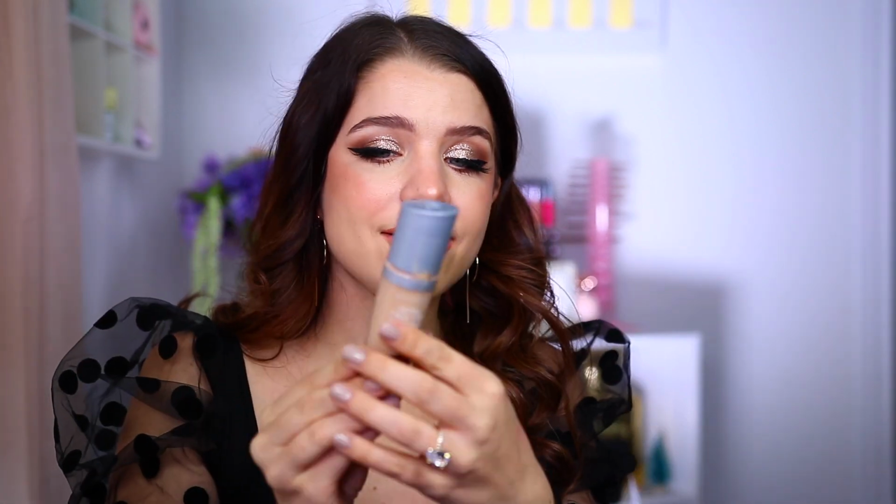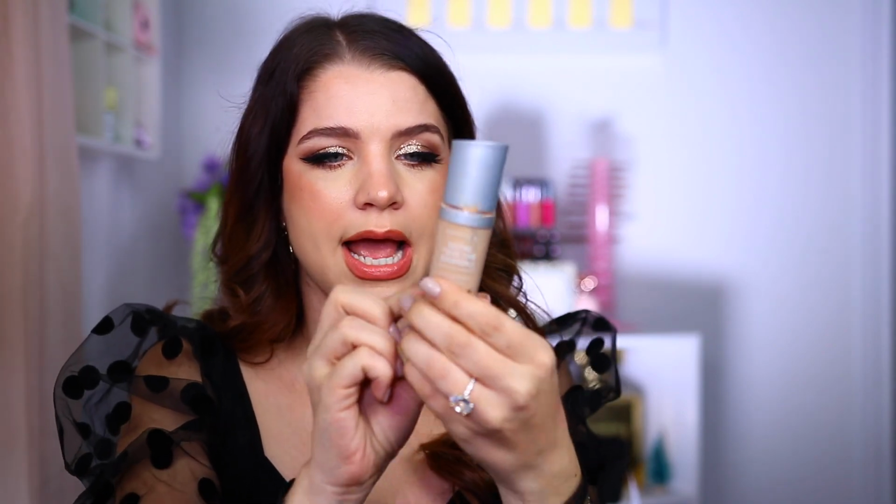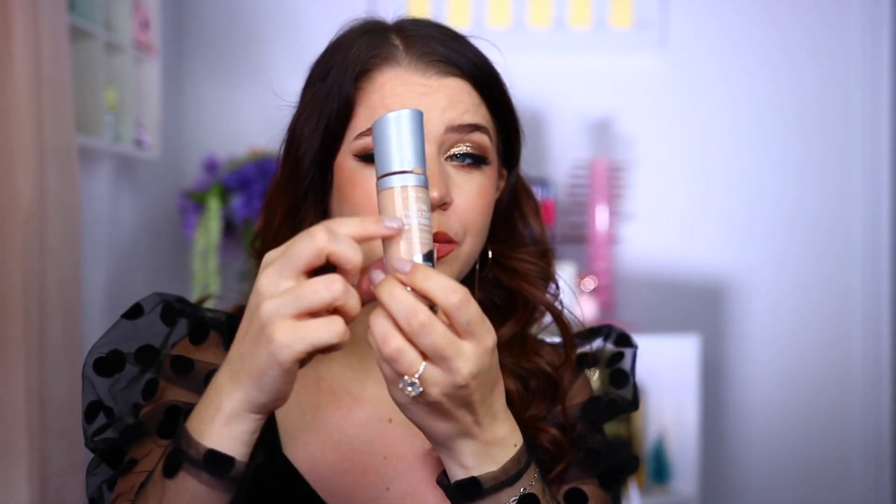I have 8 products all together in case I didn't mention that, but this one is the Lasting Finish 25-Hour Breathable Foundation from Rimmel London. One of my favorites, again, another affordable product. I have quite a decent amount of this one out. I'd say it's probably about halfway full. I really enjoy this foundation.